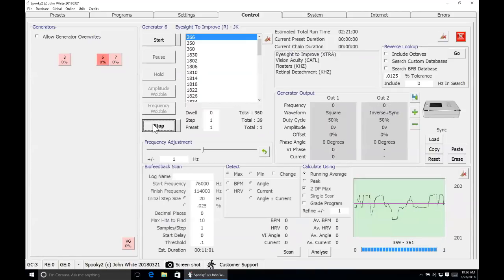If you're doing a biofeedback scan to determine which frequencies are best for healing, you select the minimum. And in the opposite, which one is most suitable for killing, you detect maximum. If you're using Spooky Pulse, when your body's under stress, your pulse rises. And if you're more relaxed, your pulse drops.